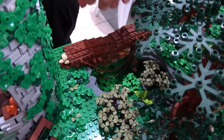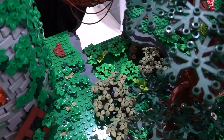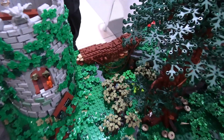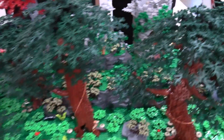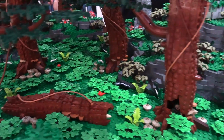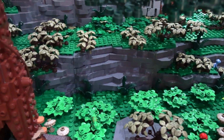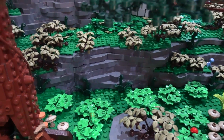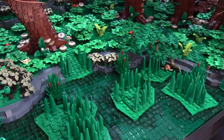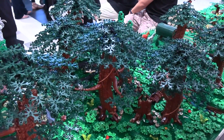And did you do all of the designing for these trees on LDD or on Stud.io before you started building, or was this free building? I plan most of my stuff on Stud.io because it's very difficult, especially with the rock work and stuff. If you're building and you're a brick or two out, it takes too much time to take it apart, dismantle and rebuild. So most of my dimensions, my planning is all done on Stud.io before I get to physical brick.